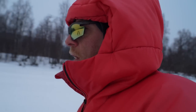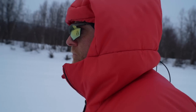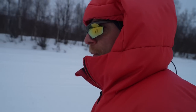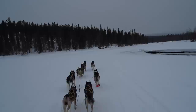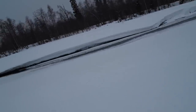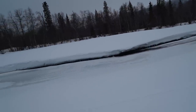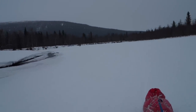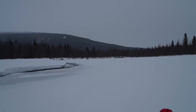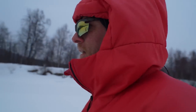Now we're driving on the frozen river. I follow the snowmobile trail. Just beside here, it can be really bad ice because of the current, and you just have to trust the snowmobile trail and your own judgment, because it can be super wet under the ice.